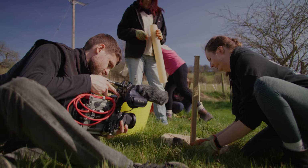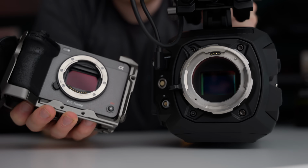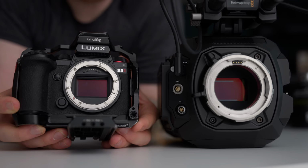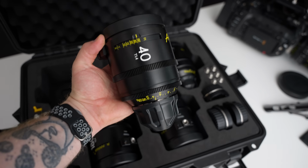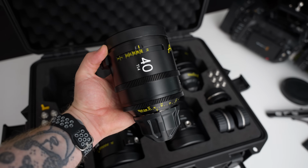But don't just take my word for it, let's actually test this theory out. So right now I have 5 different cameras. I'm going to lock down all the settings, so the same white balance, the same exposure, and use the same PL mount lens across all cameras. So let's roll the footage, and while we compare these images, I want to tell you about something filmmakers constantly overlook.